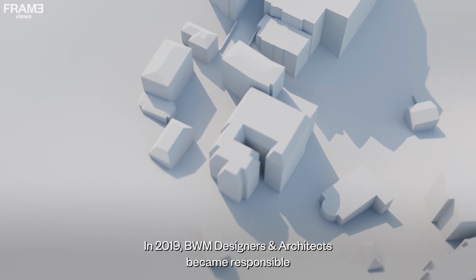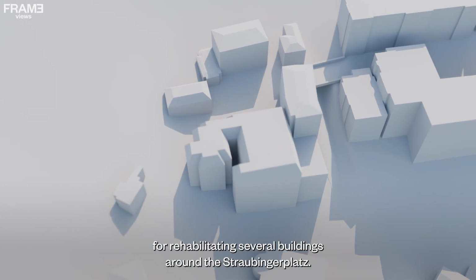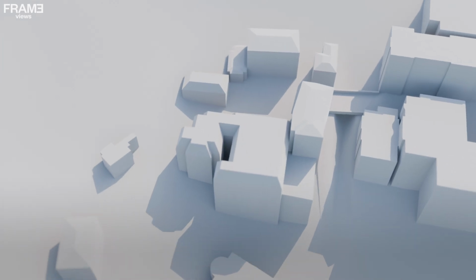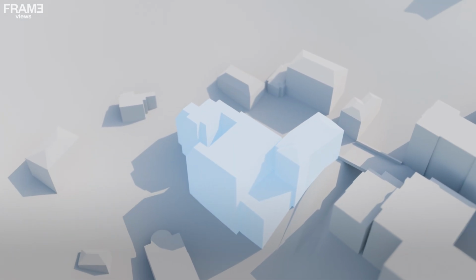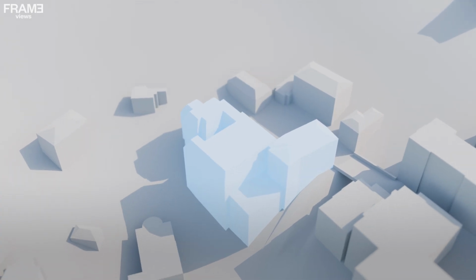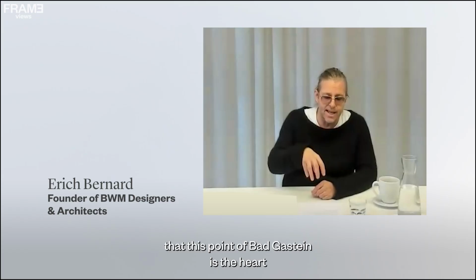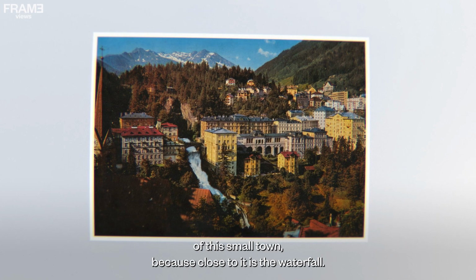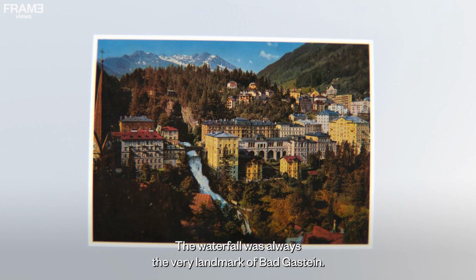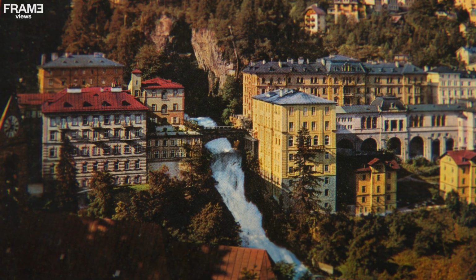In 2019, BWM Designers and Architects became responsible for rehabilitating several buildings around the Straubingerplatz, including the Straubinger Grand Hotel. We understood immediately that this point of Bad Gastein is, I would say, the heart of this small town, because close to it is the waterfall.